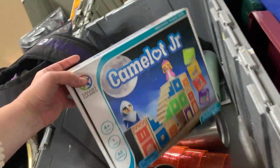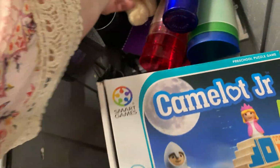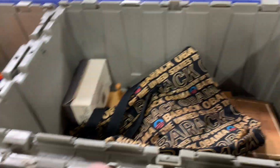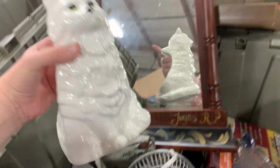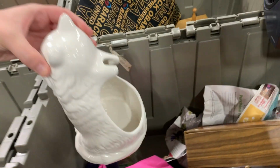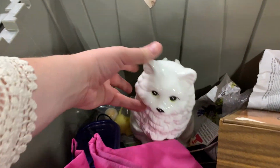Whoa, okay, fragile. Camelot Jr. And a cute little doggy. More bins. Here we go. What is this? Oh my gosh. Do you put like a... I think this is like a toilet bowl thing. Like, is that a toilet bowl stick? I'm not sure. It's adorable.